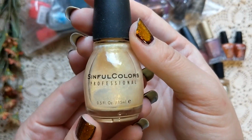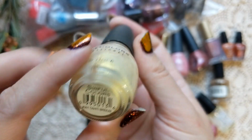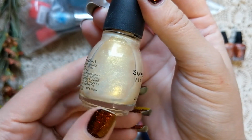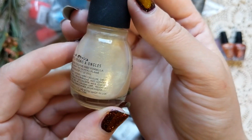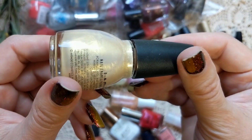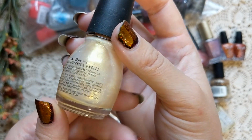Another one is from Sinful Colors in this first bag, and this one is called Tahiti Breeze. And this one might be a topper. It looks a bit on the sheer side, and it has a lot of that golden glimmer to it. And I might just keep this because I don't think I have colors like this.